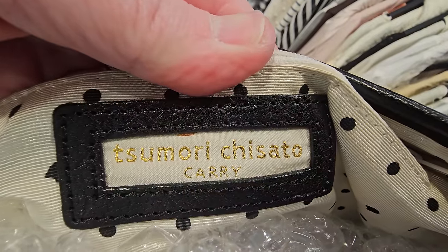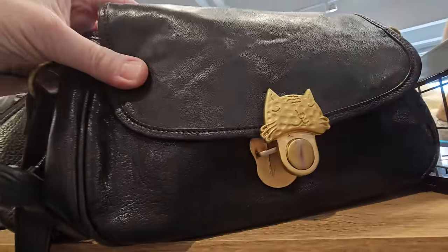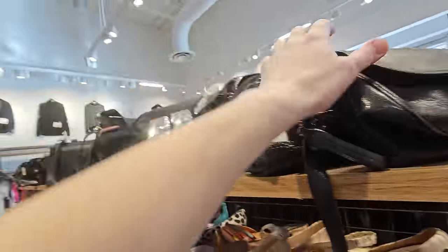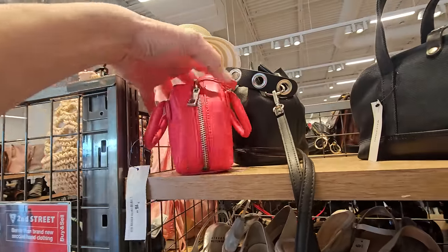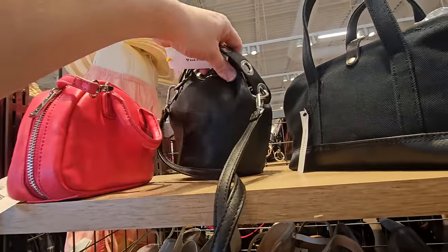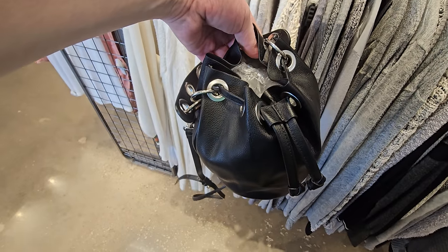Here's the brand on this one. Never heard of that either. Another very nice Brighton bag. But this little kitty cat right here, I like that. What do y'all think about that one? So yeah, on every top rack, purse after purse after purse. Cute little simple bucket bag crossbody.